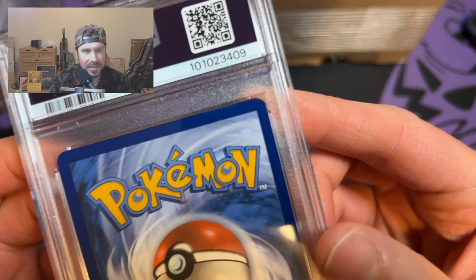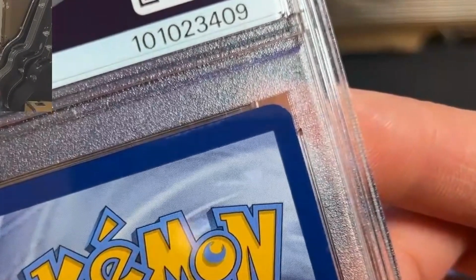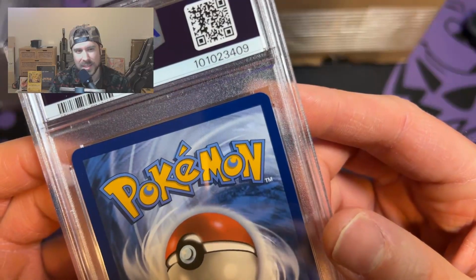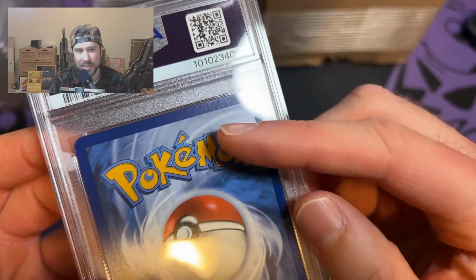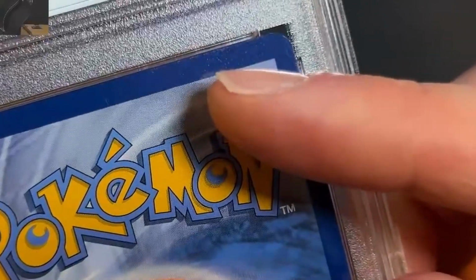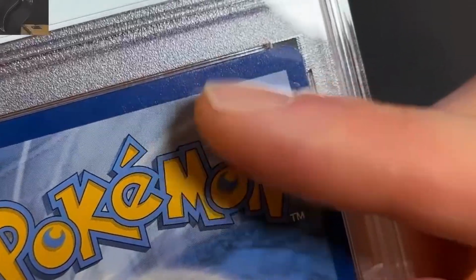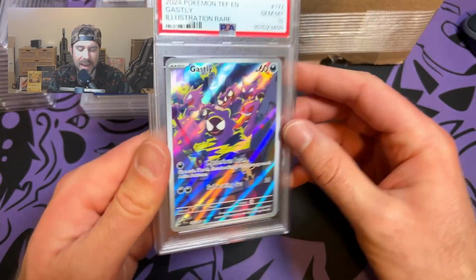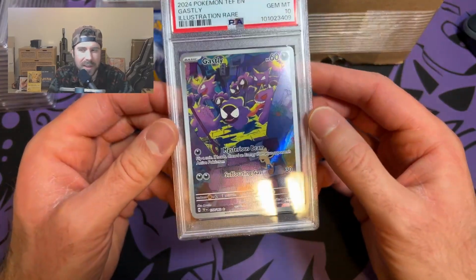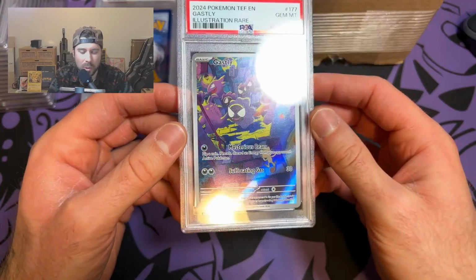Now this one right here, there is a white speck there. You see that? And that's what I thought might hold it back. But again, sometimes they determine that these white specks are small enough that they're okay. And then right there, you can see that wax, I don't know what you want to call it, almost wax wear. Again, I've seen this a lot in the Scarlet and Violet era. You'll see it on a lot of them. PSA seems to be forgiving of that because it seems to be sort of a manufacturing thing. I don't know. But yeah, gorgeous card.